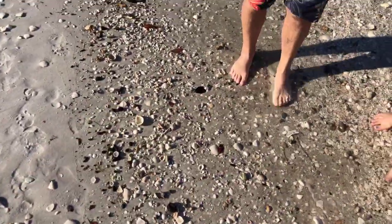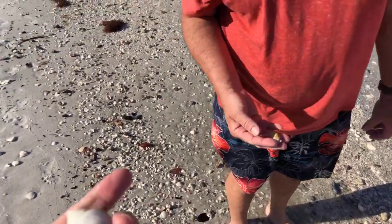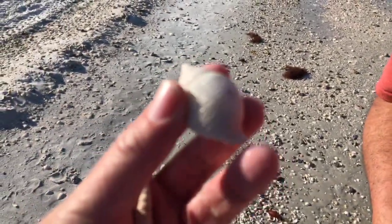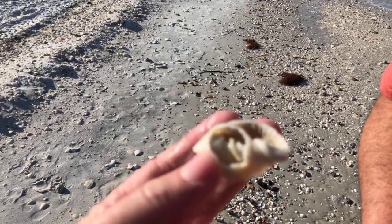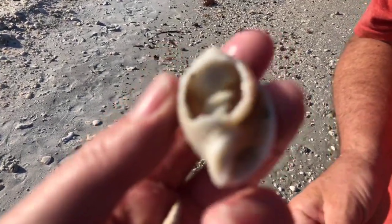But I wanted to show you something. The other day you found that white shell, you didn't know what it was. Yeah. It was one of those, right? Yeah. But look at this one. You can see the inside of it. Remember it had that little swirly? Yep. Well, that's kind of neat seeing the inside. Now I wonder.